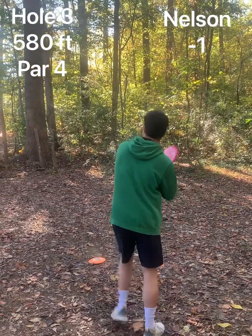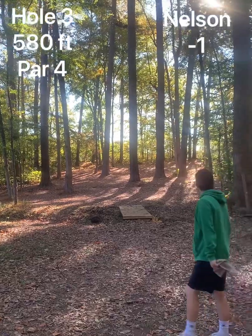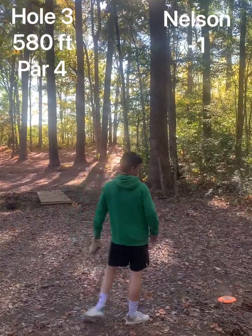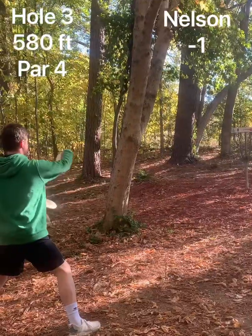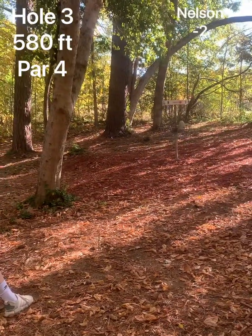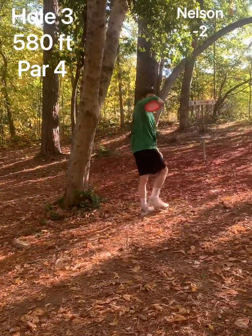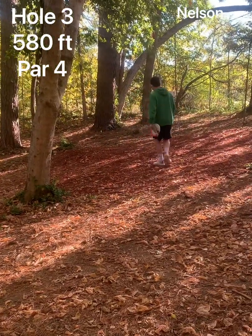Here I am reaching my drive. Pretty ideal. Throw a big forehand here with the Halo Destroyer. You can see that bridge there. That's where most of the pros are looking to skip across. So a little short of where they would like to land, but good for me. Here we have about a 15, 20-footer. Back-to-back birdies. Good way to start the round.